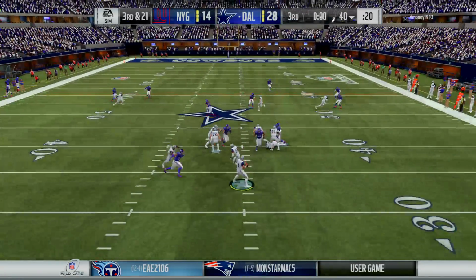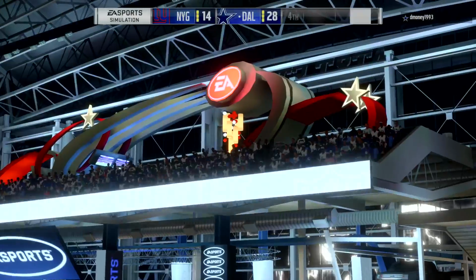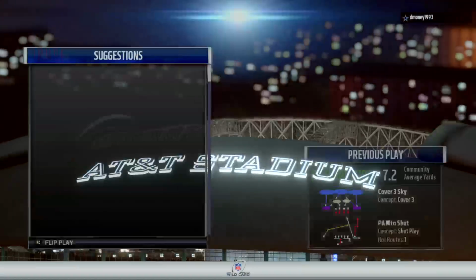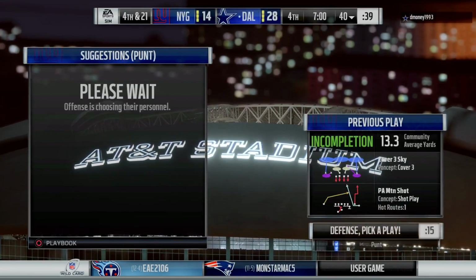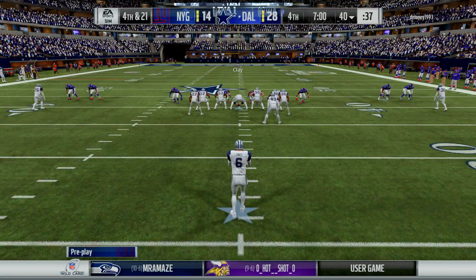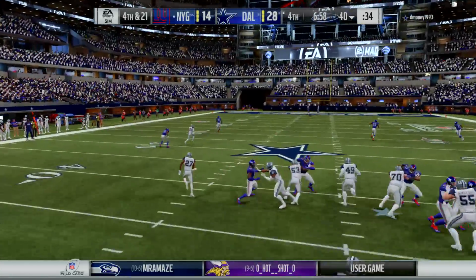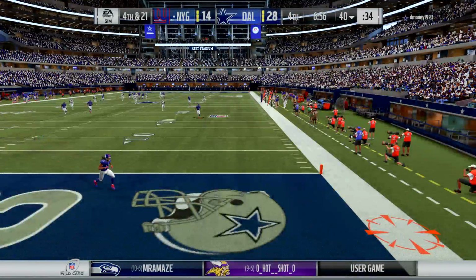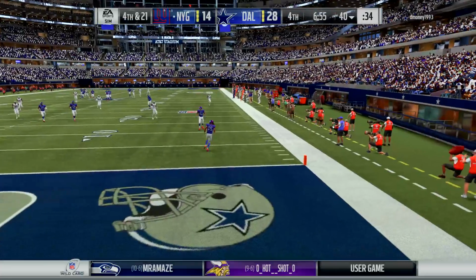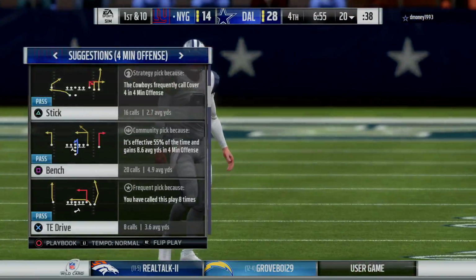Off play action to Elliott. Here's Prescott sliding out of the pocket. And that would not be. It's incomplete. So they couldn't hook up. Out now comes the Cowboys punter as he'll come on to kick this one away. He steps into this one, and this is a rocket. And this is going to carry well into the end zone for a touchback.